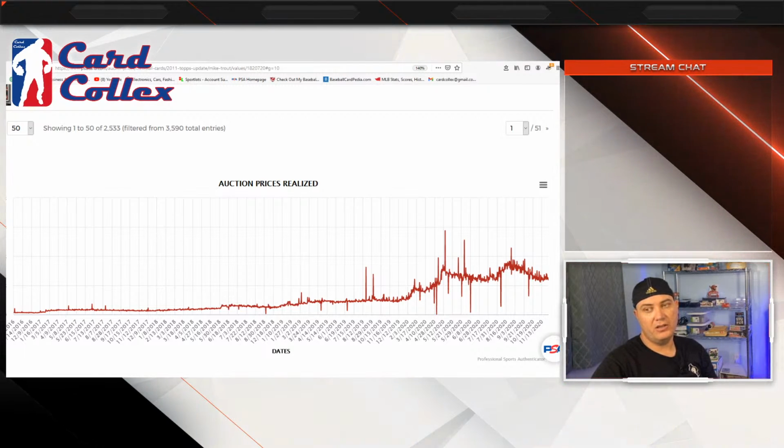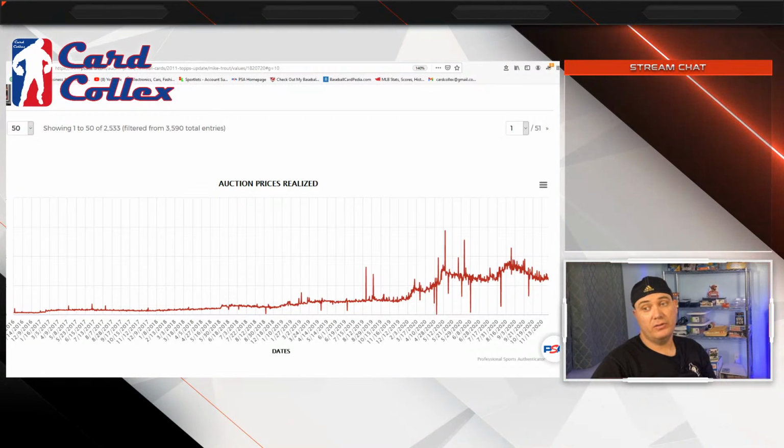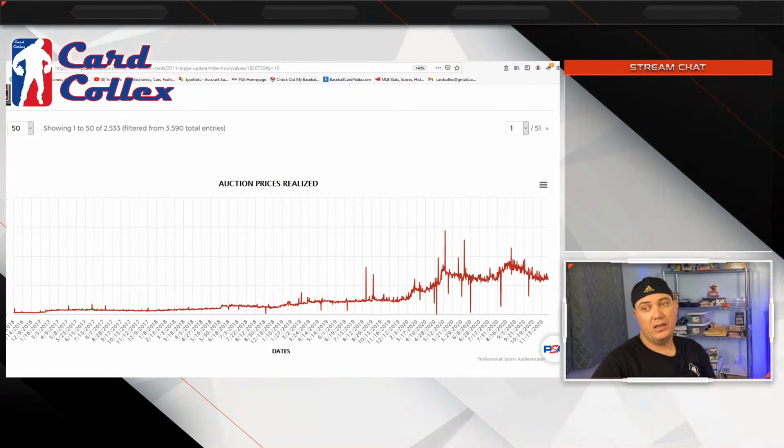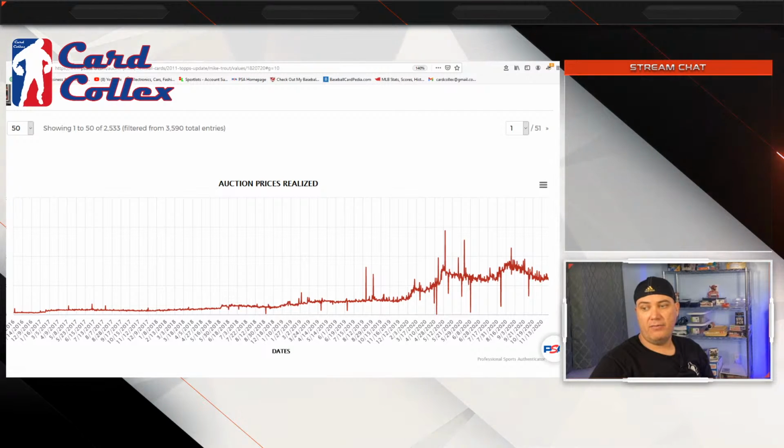Now, long term, they would have held some value. If he came back and he played well, they would have gone back up. But I made a lot of money off those cards, considering what I had in them, which was very little. So no, I definitely don't consider that a loss. I'm very happy with how that went.